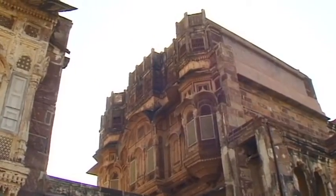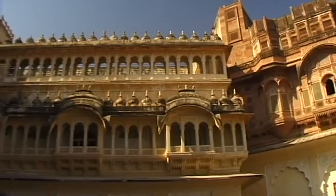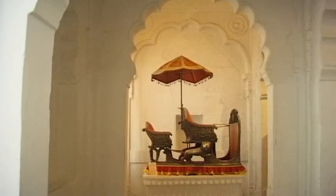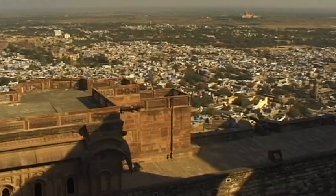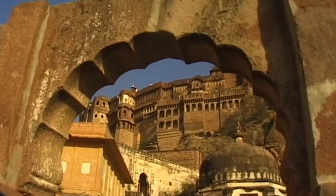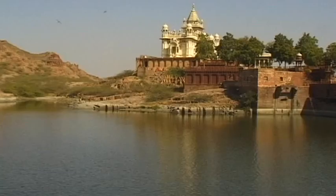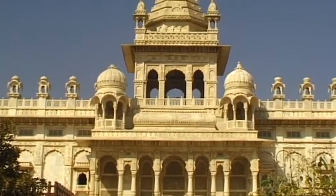A total of 7 fortified gates lead into the fort. The palace is one of the most magnificent residences of the former Rajputs. The Meherangarh Museum contains an extensive collection of historic objects that once belonged to the rulers of Jodhpur. At the foot of the ridge, beneath the architectural symbol of power of the Rajput, the supremacy of the maharajahs is particularly obvious. A few hundred meters into the city, and the tomb of Maharaja Jaswant, who died in 1895, is a splendid sight.